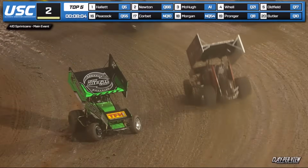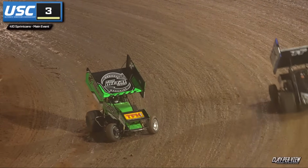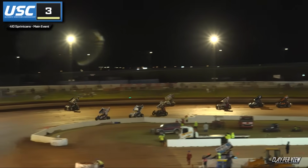As with yellow lights, and with the yellow lights we have, it's Aaron Kelly in turn 1. Has taken the Raw Metal Corp car. 3 laps to go for round number 2. Let's go racing. Can Brock Hallett hold on?